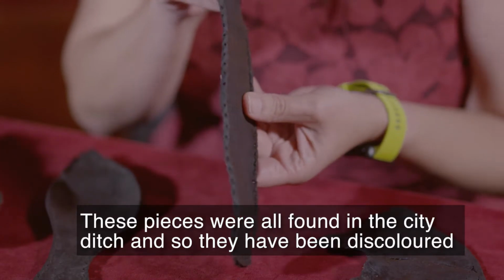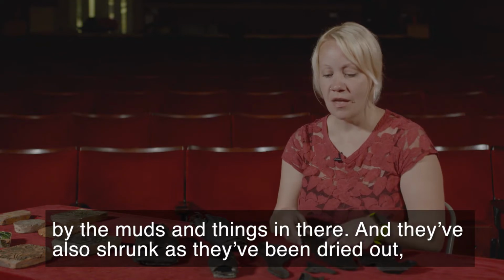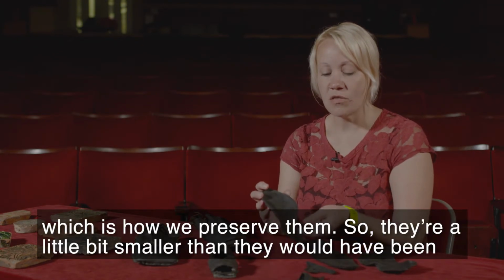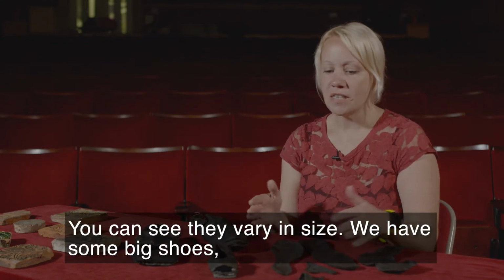These pieces are all found in the city ditch, and so they have been discoloured by the muds and things in there. And they've also shrunk as they've been dried out, which is how we preserve them. So they're a little bit smaller than they would have been in the medieval period. You can see they vary in size.